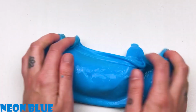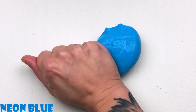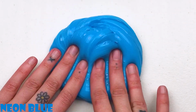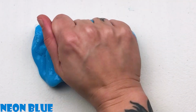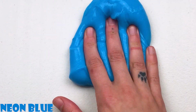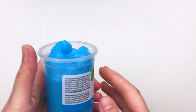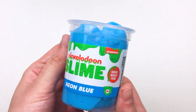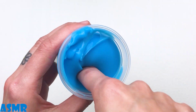Very different from the pink. I don't know if I would be able to inflate this slime necessarily. I didn't really try because I just didn't think it would. Good clicks, very holdable, stretchy. It's everything that you would have wanted from the pink one. Highly recommend the blue neon slime if you see it at your local Target. So for the neon blue Nickelodeon slime, that is a beautiful 10 out of 10 slime.